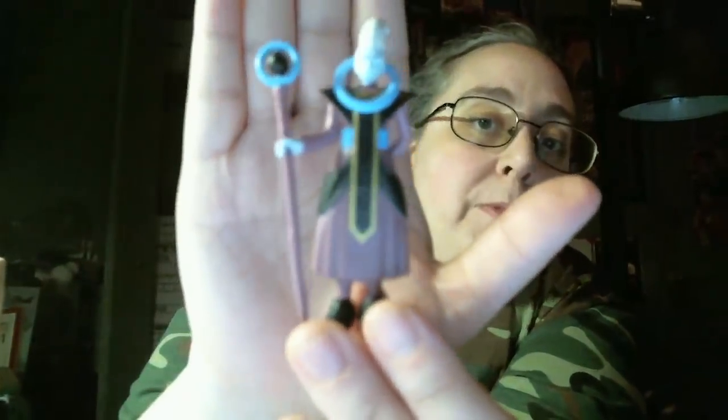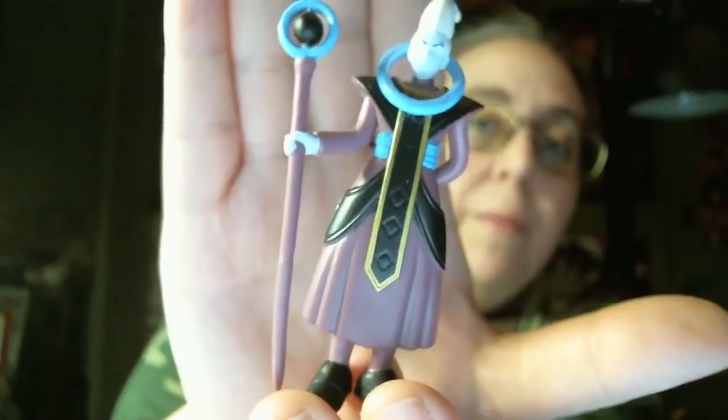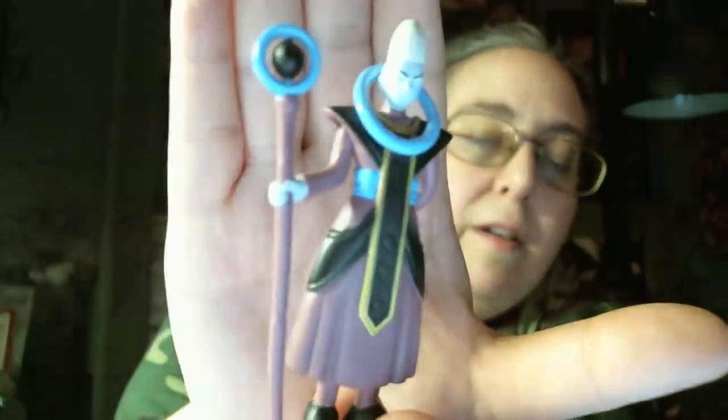But regardless, I'm certainly not going to battle my spin battlers in the way that they're meant to. I'm just going to have a Whis figure that I enjoy, and yeah, I'm really glad I picked this guy up. I really, really am. He's lovely. I love him. I'm in love with him. Fantastic. So yeah, very, very excited to have this little guy.